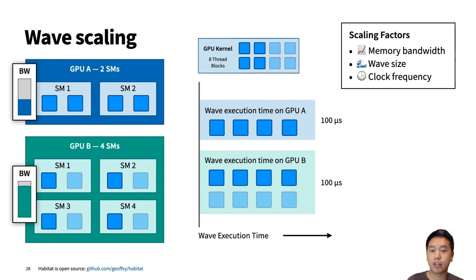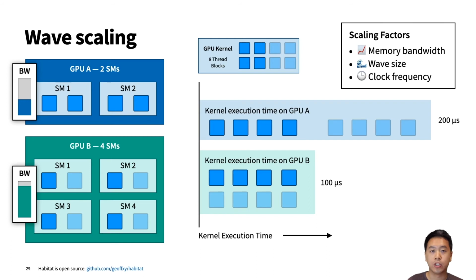Finally, we need to go back to the kernel execution time. So notice that GPU B can process all of the kernel's thread blocks in a single wave, and that's because the wave is larger. Therefore, overall, wave scaling would also predict that the kernel itself will run in 100 microseconds on GPU B, which is 2 times faster compared to GPU A. We describe wave scaling more formally in our paper, and I encourage you to check it out for more details.